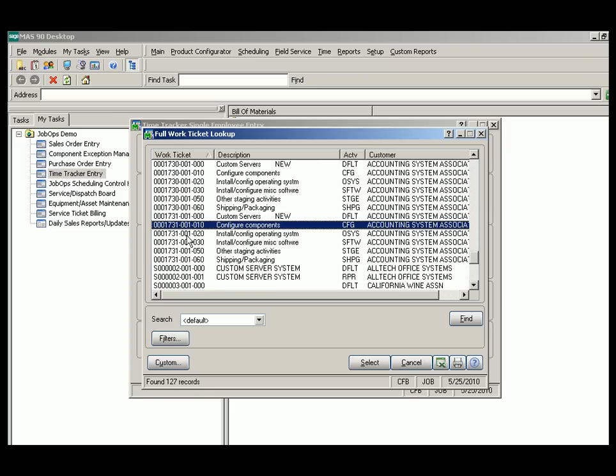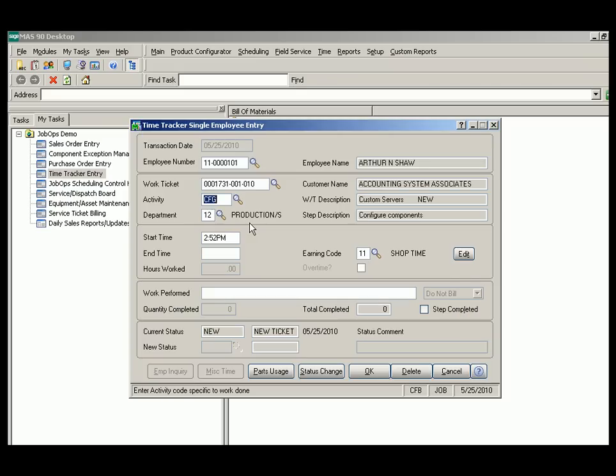And you notice the work ticket is actually shown by step because somebody could be working on the software installation and somebody else on putting the motherboard together. So I'll go ahead and work on the motherboard, and I can either do a start and stop time, which means I punch in, and then when I come back to the console, I punch out, or I can just go ahead and say, you know, one, and flag it as 1 hour. Work performed, installed components to motherboard. I can also optionally indicate whether the step is complete.